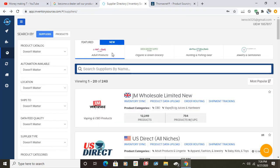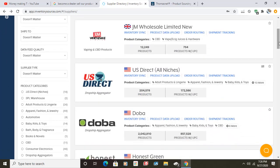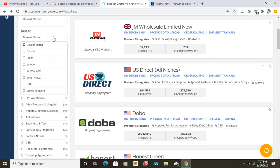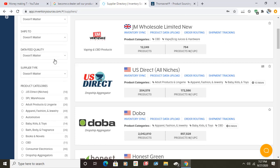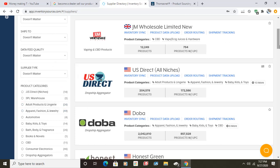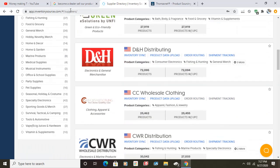A lot of the times these are good sellers to use. You can use their search to refine them, maybe find out their quality. If it matters to you, you can specify by location where they ship to, and the type of sellers they are. So I would just look through there. There's a bunch of different categories you can run through, and it tells you how many different sellers they have in each one.